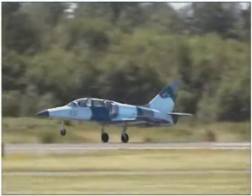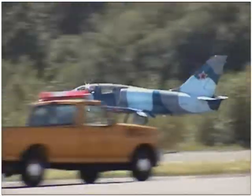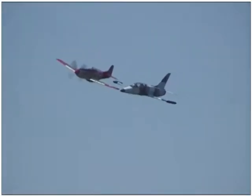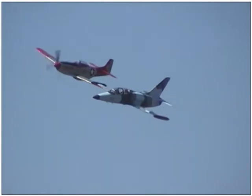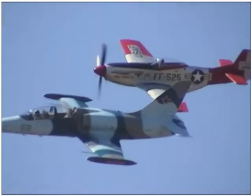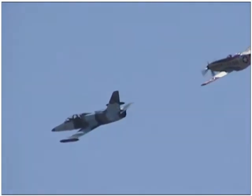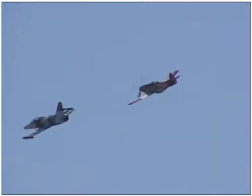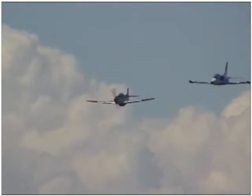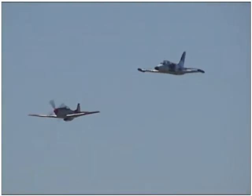Popular jet warbirds in the world, with over 140 believed to be actively flying in the United States alone. The Anders brothers, one in the P-51 Mustang, the other in the L-39 Albatross. Beautiful sight. Heritage Flight Museum. Planes that you'll be able to get your cameras up, get ready, here's a P-51 Mustang and the L-39 Albatross.